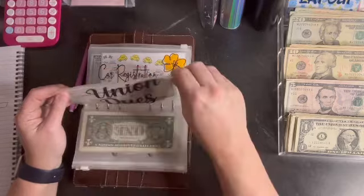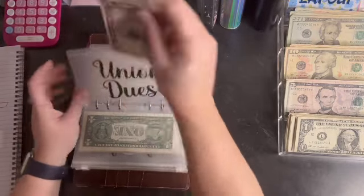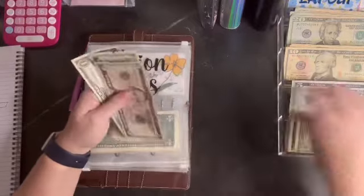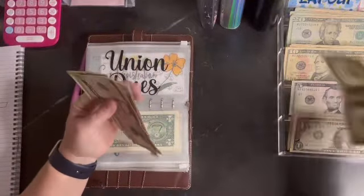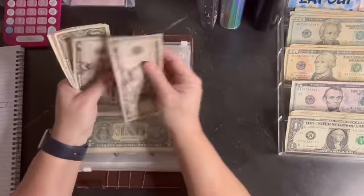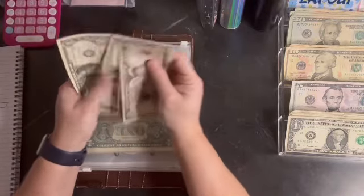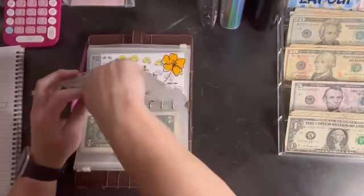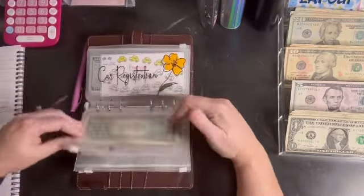All right, union dues, I did finally pay. So right now it has 6 and it's giving 8. So 5, 6, 7, 8. And we're at 14. And we don't have another one until next month. So that is just fine.